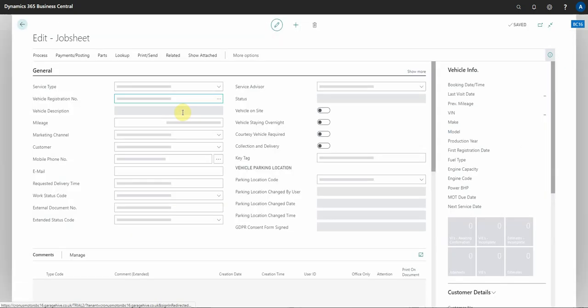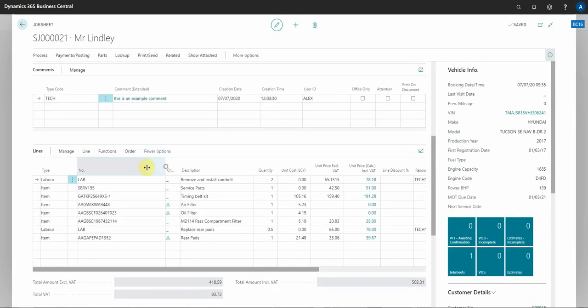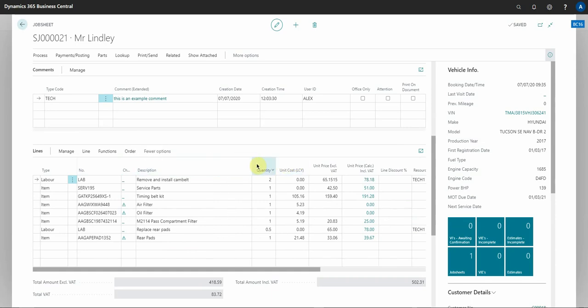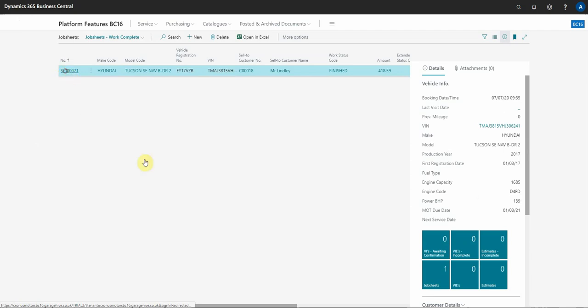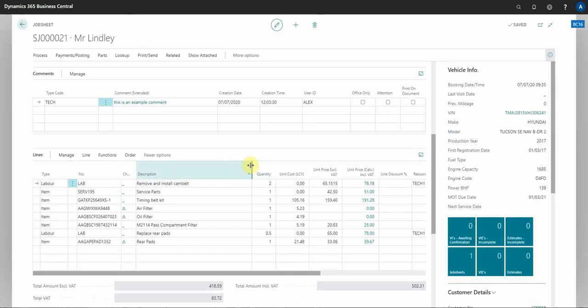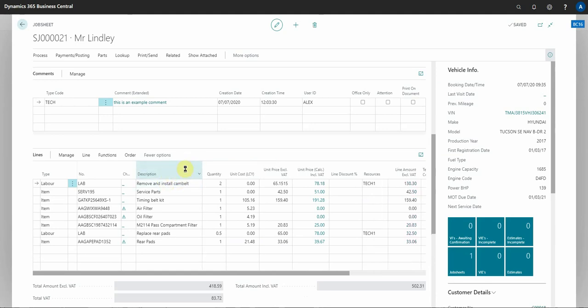Again, if I go into the job sheet and I want this to be shorter, but I want the description to be longer, I can now change the column widths. And if I reopen the document, it's then saved against the document. So that's your second stage of personalization.